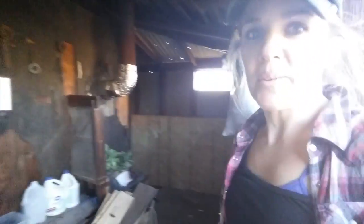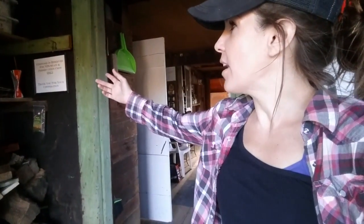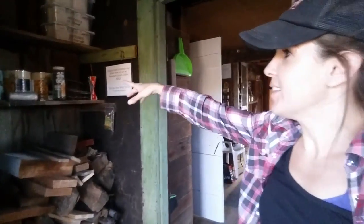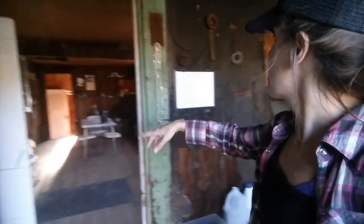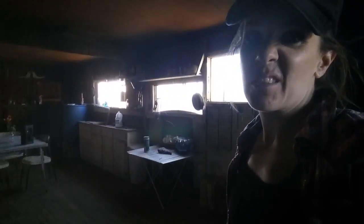You're coming through this little mud room, which is just sort of a foyer. It's got some firewood stacked that asks you to please leave that just for the Park Service. There's some spare toilet paper, supplies, canned fruit. I mean, this place is very well stocked. Then there's rules of the cabin, which are basically, leave no trace, clean it up, leave it better than you found it. We had to come in and pick up a little bit of trash because it was kind of messy in here.